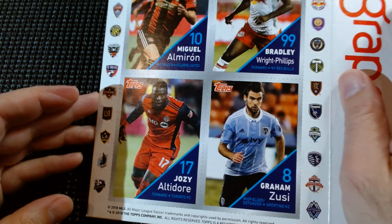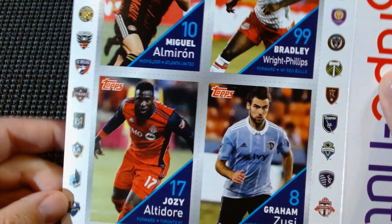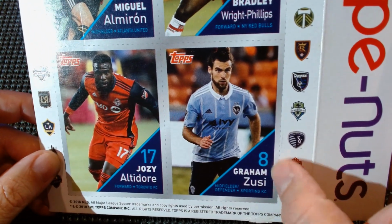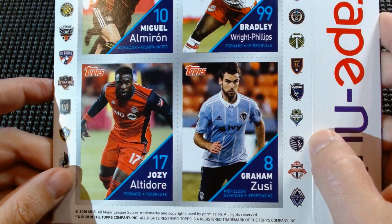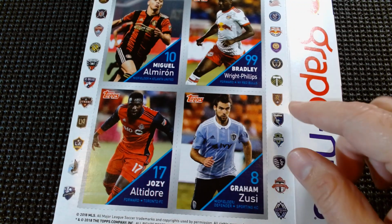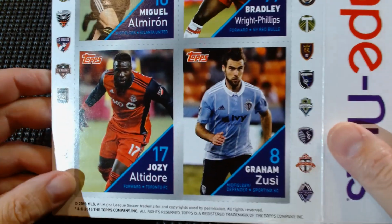So let's see here. Miguel Almiron, Bradley Wright-Phillips, Jozy Altidore, and Graham Zusi. The names are a little blurry. What is it called when the T206 is off? Registration is what I was thinking of. So the expiration date was 2019, but because cereal has a shelf life, these are 2018s. So 2018s on the Grape Nuts there.